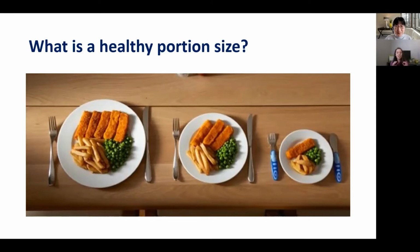Those are just the serving size, and that's what it'll say on the back of a lot of processed food. A portion size is actually how much we eat. Because if we have a portion of potatoes, whether it's a little or a lot, it's still a portion because we ate it. So today, I'm going to share a few tips for helping with portion control.